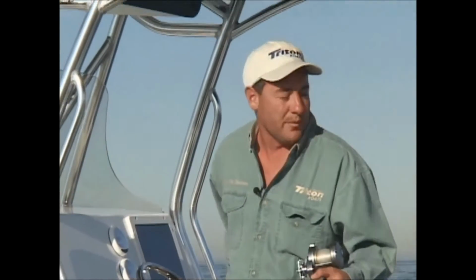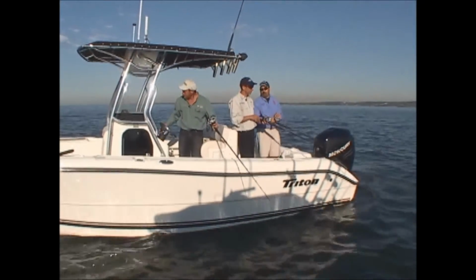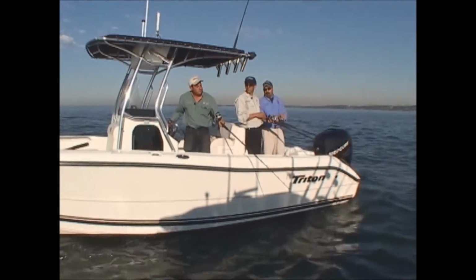Right. We're cooking pretty good here, so I'm just bumping into reverse every now and then just to keep our baits in contact with the bottom. That's the right thing to do, right, Brian? Correct, yeah, we want to slow the drift down a little bit. We're right in the middle of the tide. We'll find out the bite will start to pick up towards the end of the tide.